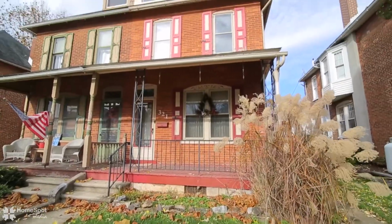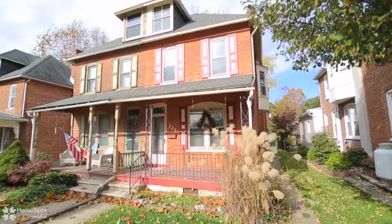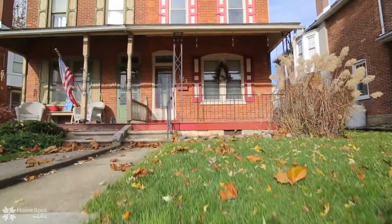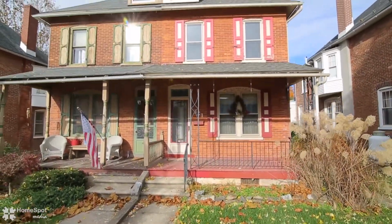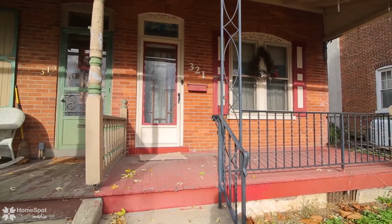Welcome to 321 Main Street, a newly remodeled four-bedroom, one-and-a-half-bath, brick twin home across from the park in Kutztown. The home is located in a charming college town 6 miles west into Berks on the Route 222 bypass.